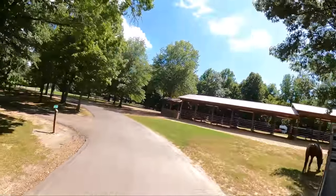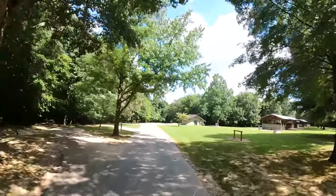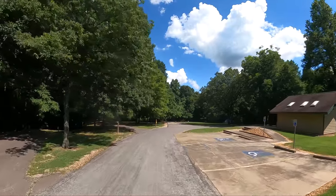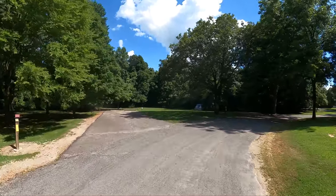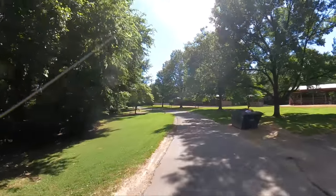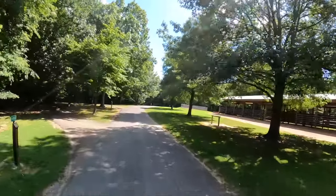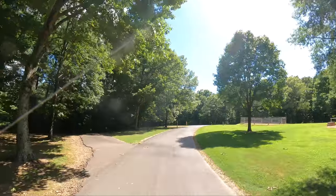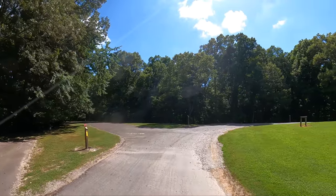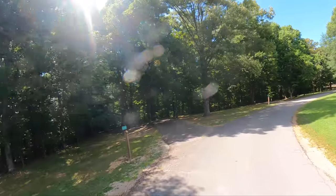Look at the stables they have here. They take their horse camping serious. Lots of available sites out here. Site number 77 is the one you want if you're looking for a good horse camp.